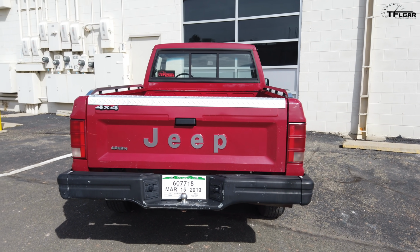Yeah, what makes this so unique is that they built a lot more Cherokees than they did Comanches. They built a lot more XJs, and the Comanche is basically a Cherokee with a bed added to it. Why don't you tell them about the chassis and how that works, because it's really interesting.